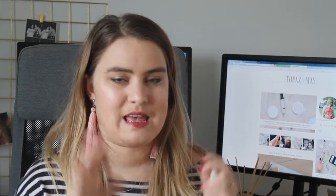Also, it says it's a sheer matte formula. Sheer, yes, I wouldn't necessarily say matte. It feels matte on the lips, like it doesn't feel glossy or sheeny or anything like that. However, you do get like a sheeny colour to it, so I wouldn't say it's a very matte formula or matte finish in terms of look, but it does feel matte.